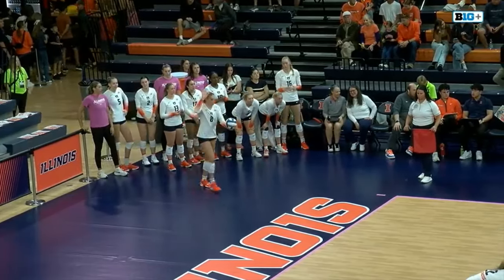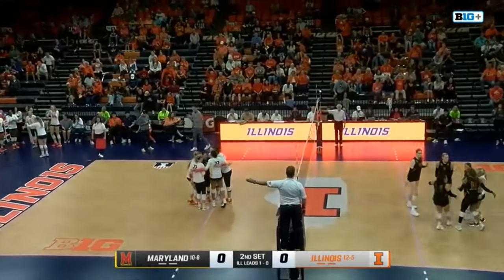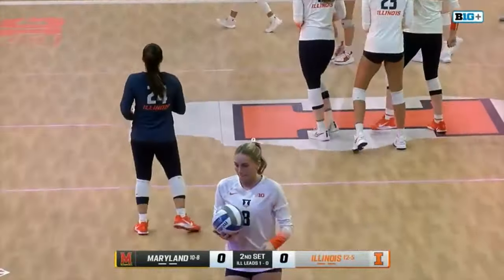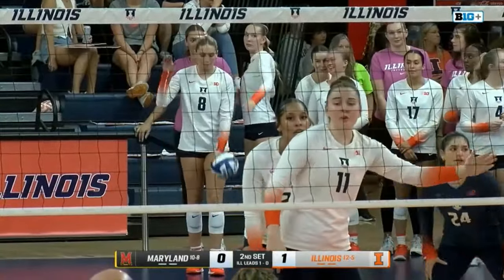Hernandez with the first serve in the second set. Played by Gunter and shanked it. Well, this will be interesting to see the second set. How does Maryland respond? They were so close in that first set to taking out the Illini. How are they going to respond in the second set?